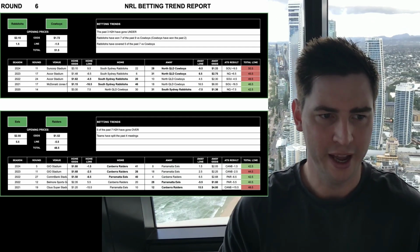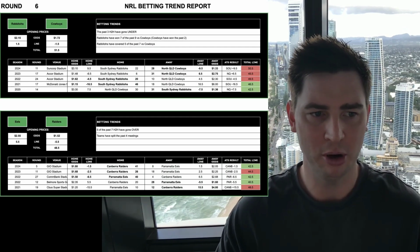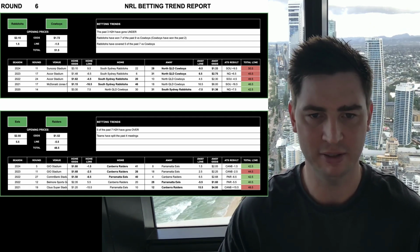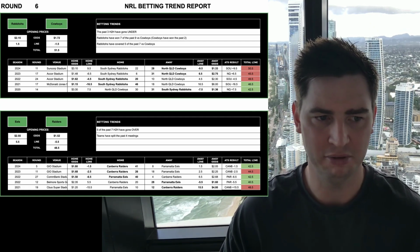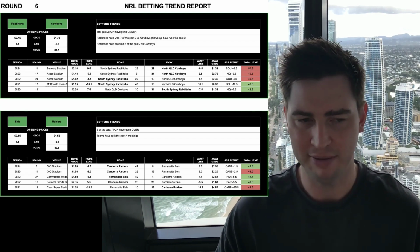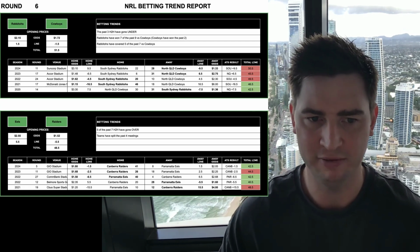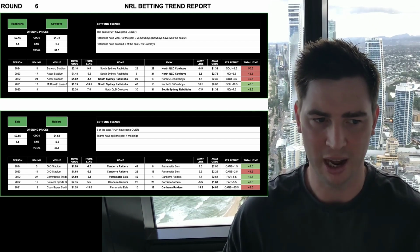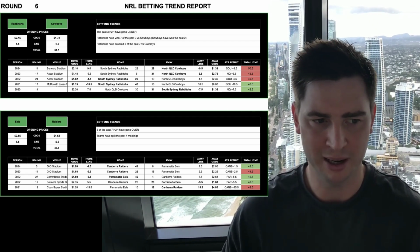The following game, so the 5:30 p.m. game, Rabbitohs versus Cowboys. Rabbitohs underdogs here, so Cowboys in as favourites, $1.72, minus 1.5. Total is 51.5. I'm a touch surprised Cowboys are favourites for this game. Rabbitohs have a very good record against them. They've won 7 of the past 9. However, Cowboys have won the past 2 across the past 2 seasons.